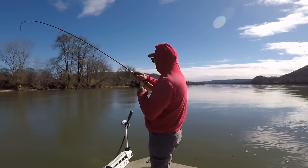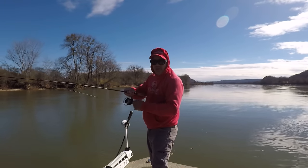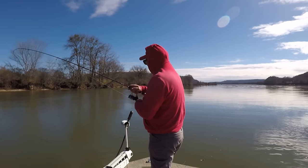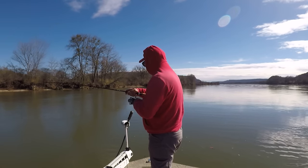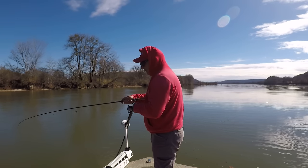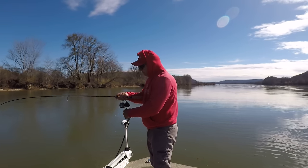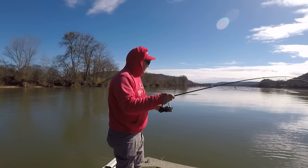There's another one. Time it hit the bottom. It's thick with fish out there. Get that bigger treble hook, because you never know when you're going to hook a big smallmouth or a spotted bass. It just happens. Woo-wee!